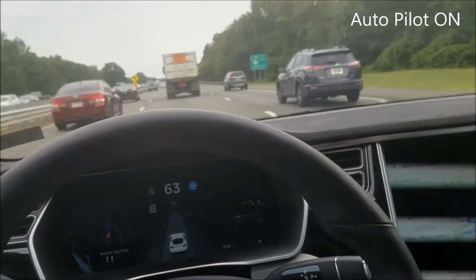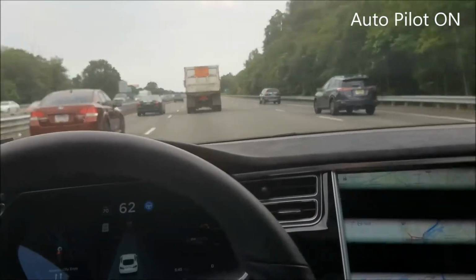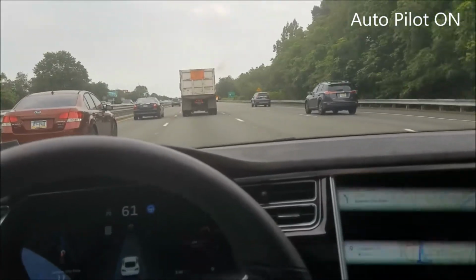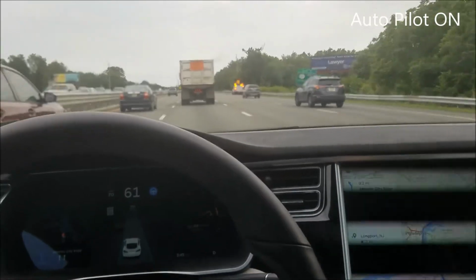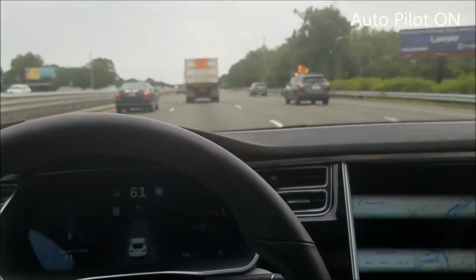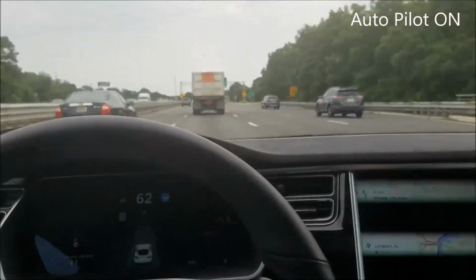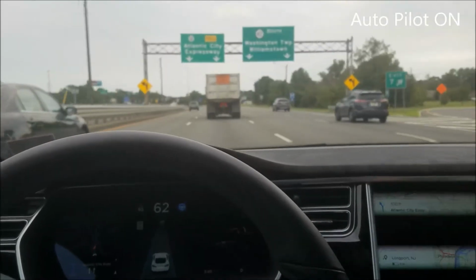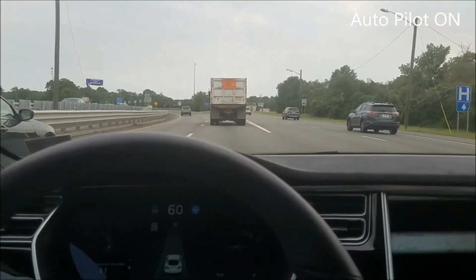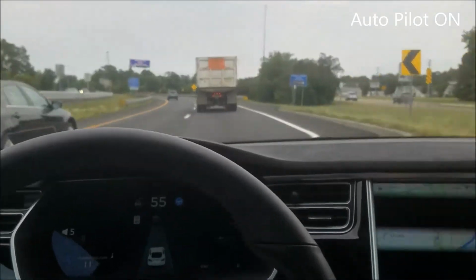Okay, we're going to lane splits here, so this is interesting. It did follow to the left. I don't know whether it followed the truck or it just followed the left line. And we're coming up to a semi-sharp turn here, so I'm going to just decel a little bit, although the truck in front of us is decelling, so it's going to probably take this turn pretty good by itself.